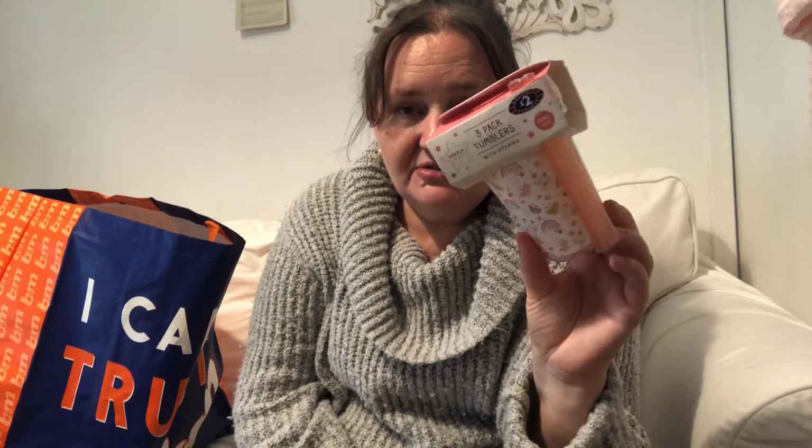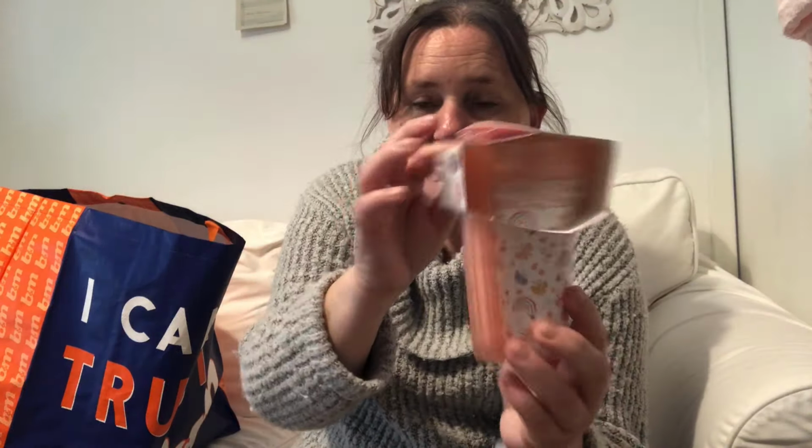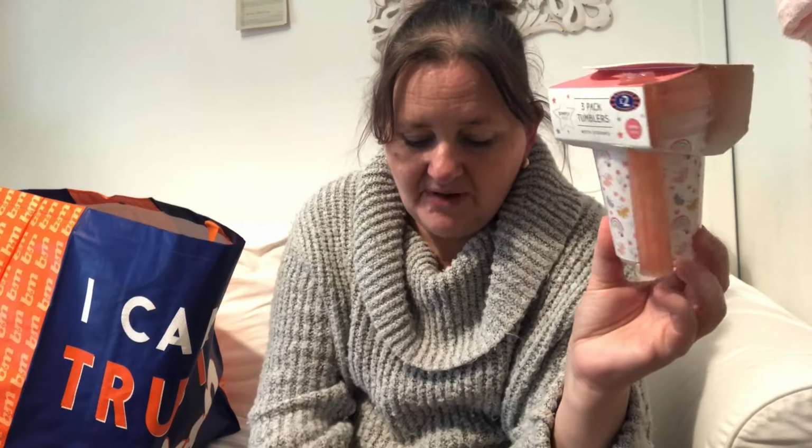These are the drinking cups that my granddaughter with autism will drink out of. But obviously they're a bit awkward to fill up and put in a bag, because the lid pops off with them. Other ones have a screw lid and a pull up and pull down spout. But she will drink out of these.